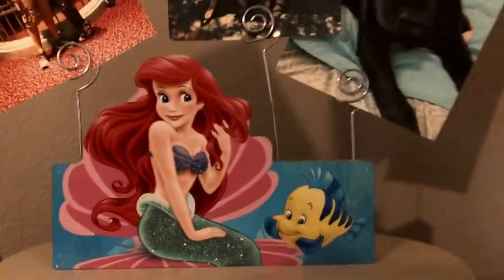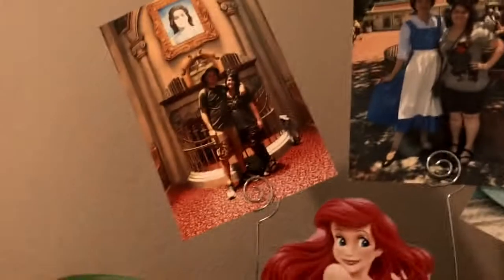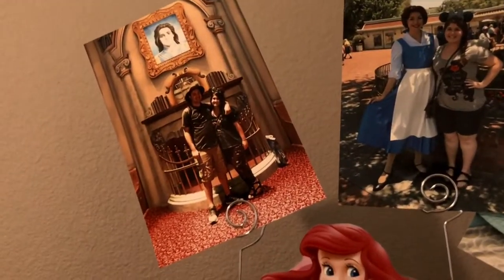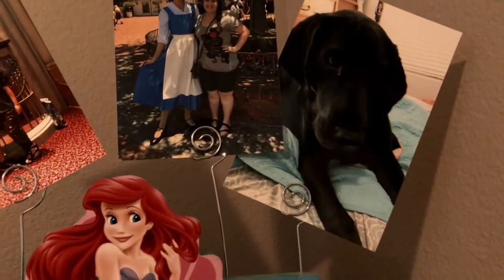And then lastly, I have my Little Mermaid Ariel picture holder, and it holds a picture of me and Michael in the Beast Library at Disneyland. It's my favorite place. Me with Belle, who's my favorite princess, and then my family dog, Hank.